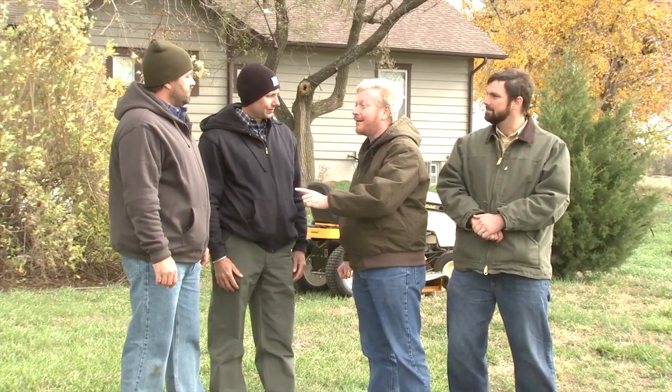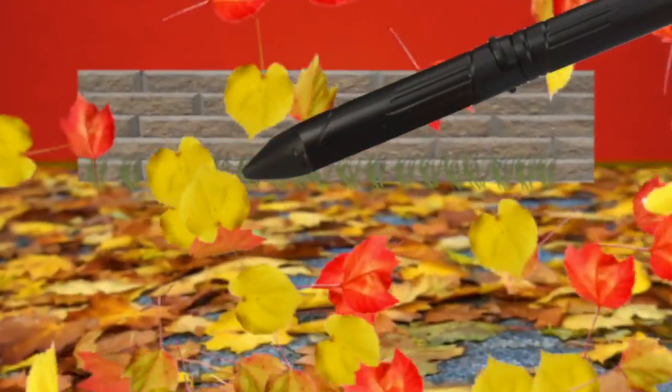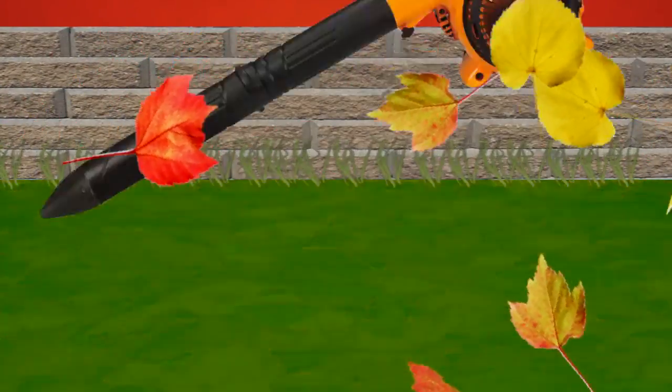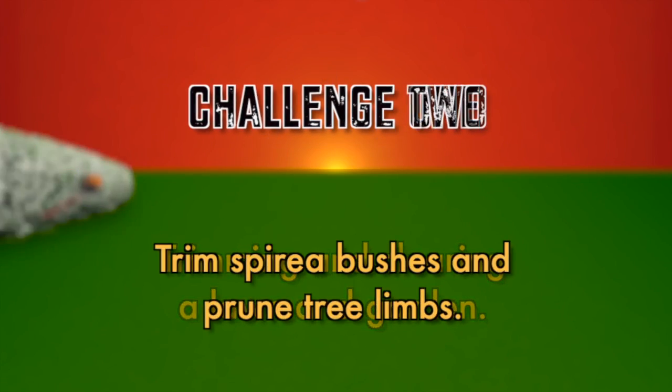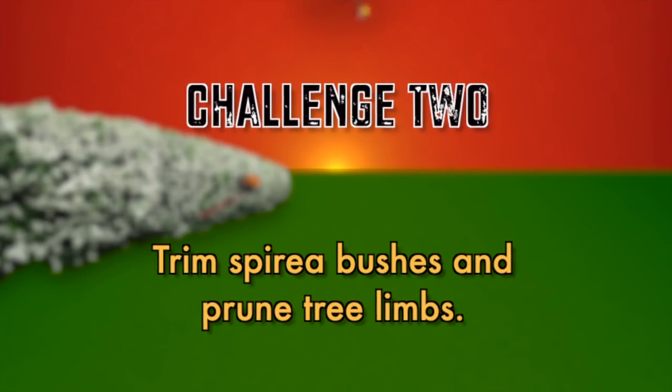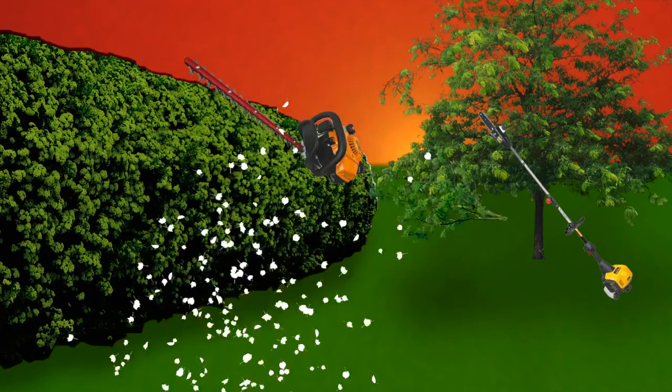Now is when you find out what your project is. Your Tough Grit challenges today are using a string trimmer, a leaf blower, and trimming a hedge and a tree. For the first challenge, our two contestants will be using a leaf blower and a string trimmer to tidy up a patch of lawn. And I'll be using string cheese. Not as part of the competition, I just like string cheese. In the second challenge, contestants will trim spirea bushes along the side of a home and prune a tree. Keeping hedges trimmed and trees pruned not only helps them look good, but encourages new growth.